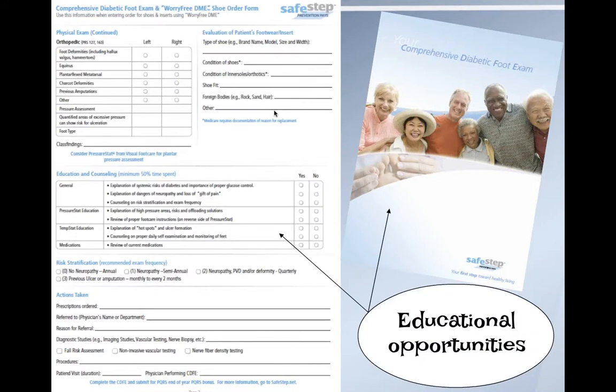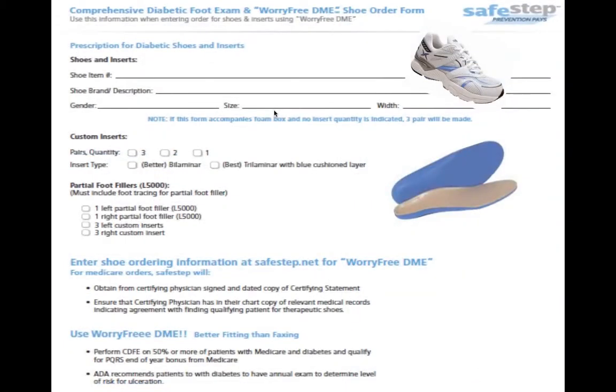The performance of the CDFE provides you with the opportunity to educate the patient and effectively convey to them the significance of the risk that they are at by having their diabetes. I think in the patient's eyes it provides an opportunity for you to help them understand that this program by Medicare is actually not known as the Medicare Free Shoe Program, but is more accurately known as the Medicare Therapeutic Shoe Program.